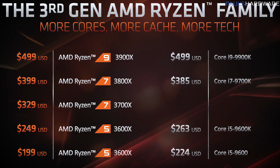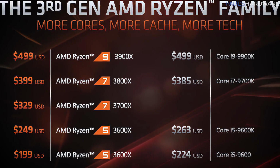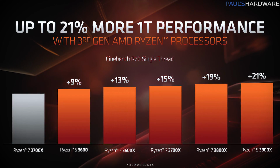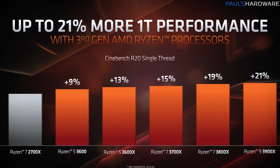AMD already has a price to performance lead in general compute performance simply because they're selling higher core count and higher thread count CPUs than Intel for the same price or less, but single core performance is what has held the first and second generation Ryzen CPUs back when it comes to gaming. AMD says that compared to the 2700X, third gen Ryzen parts have from 9 to 21% better single thread performance, and that is not including the slightly higher clocked 16-core 3950X.